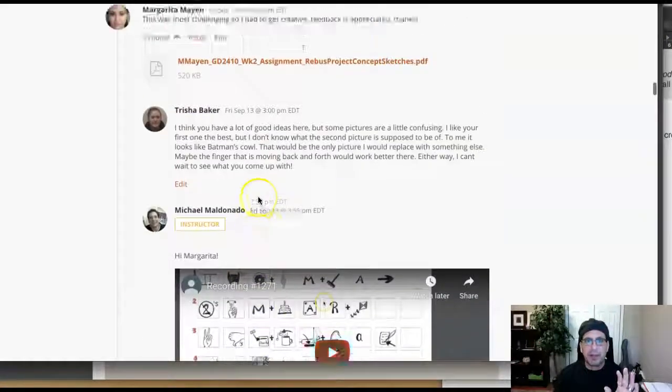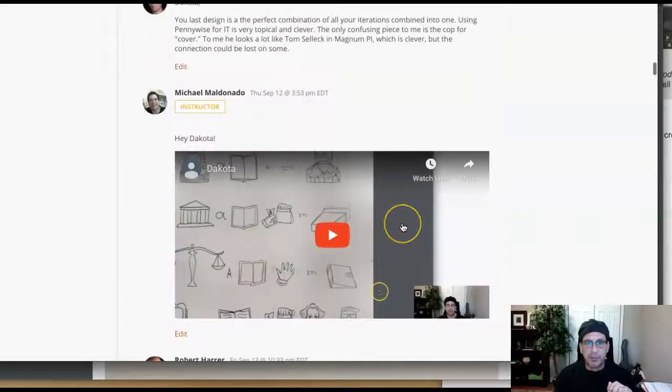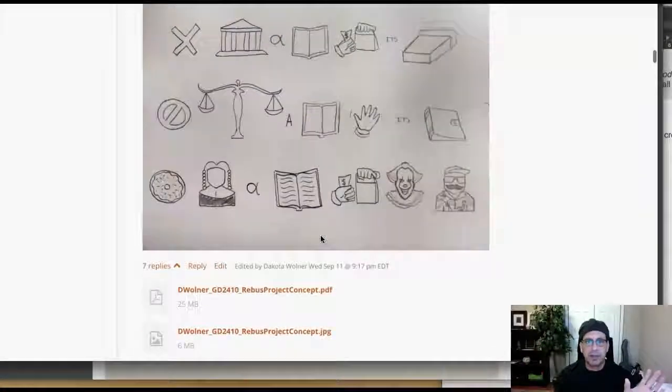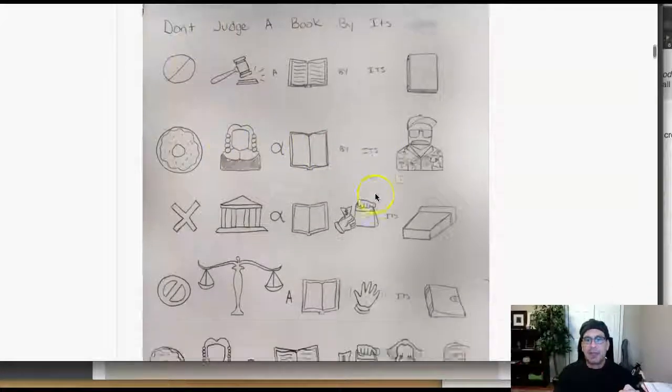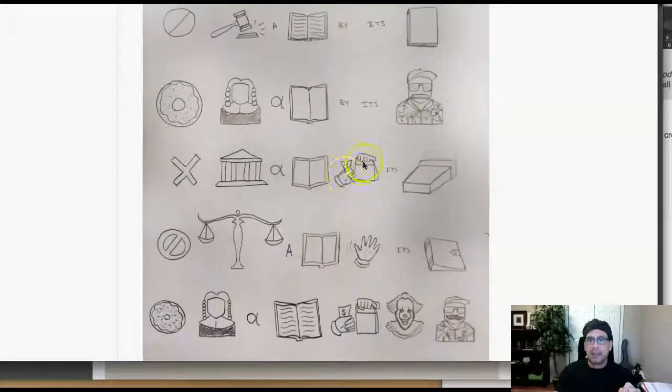Or even, let me see another, really some other great examples. Dakota's got some excellent examples. Okay, so here, don't judge a book by its cover. A donut and a judge equals don't, right? Don't, I'm sorry, a donut and a judge equals don't judge. A book, and then buy its. Here's buy, purchasing its, and then the bed cover. Do you see what I'm saying?